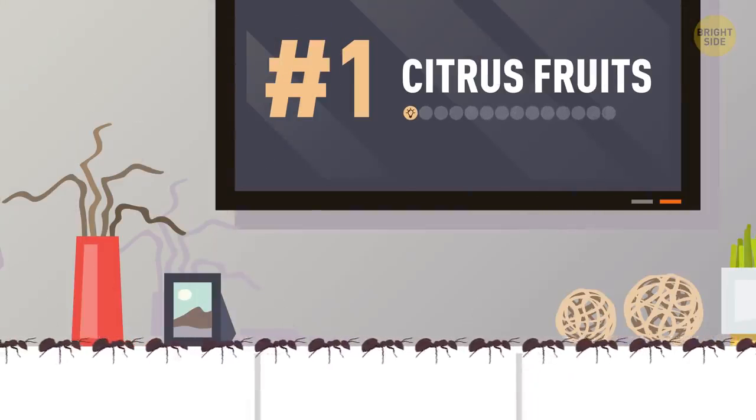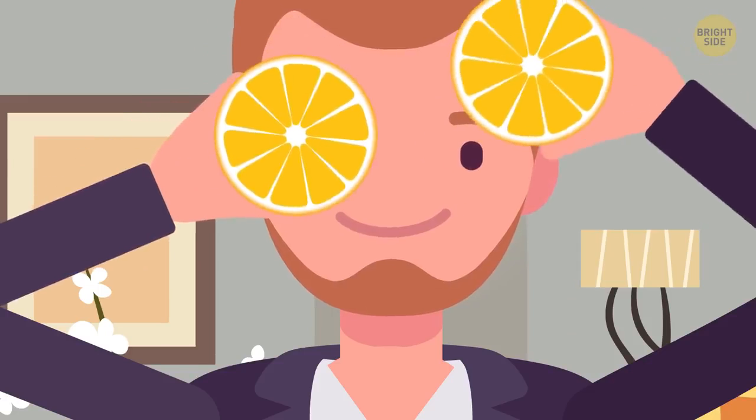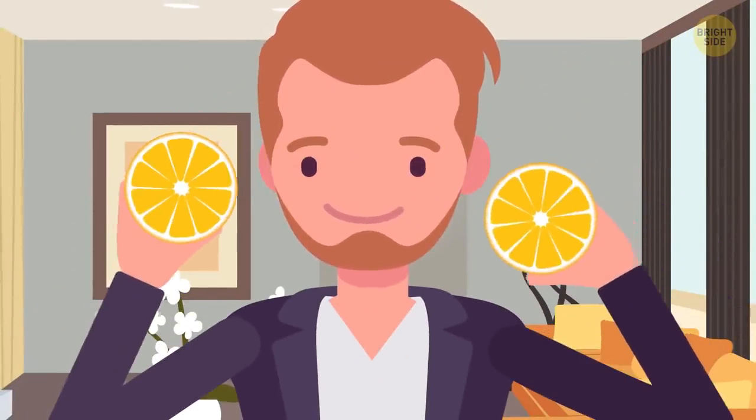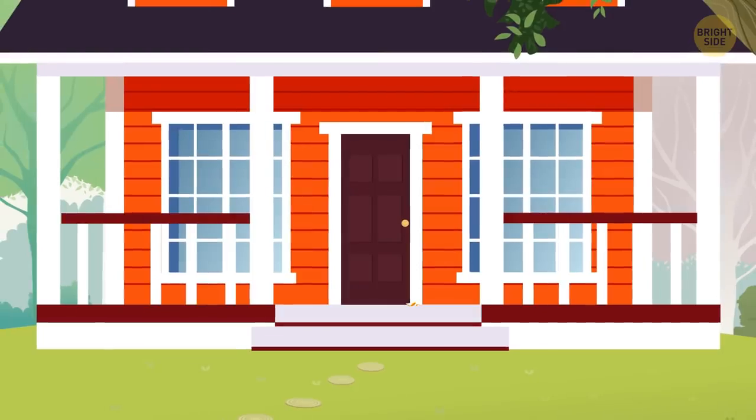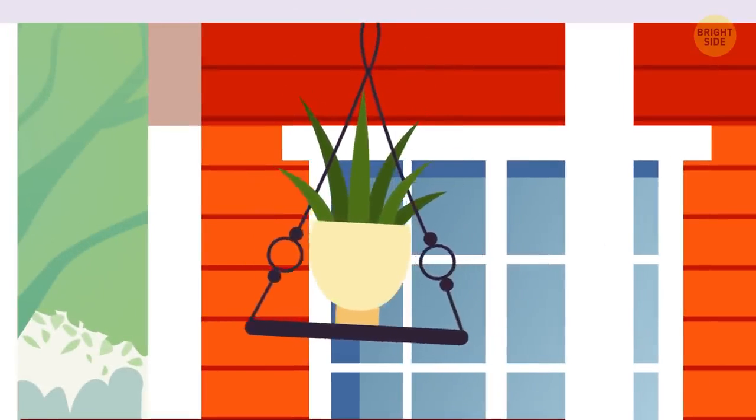Number 1. Citrus fruits. You might love the smell of oranges, lemons, and grapefruit, but ants just can't stand it. Use this knowledge to your advantage and leave some ground dried citrus peels near entry points to the house, in flower beds, and in potted plants to scare away ants.